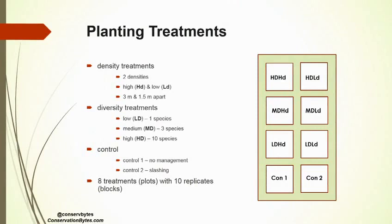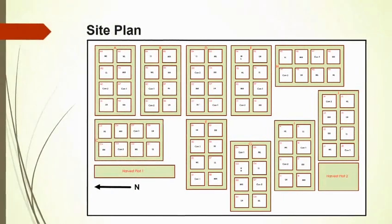This is the planting treatment experimental design. So we have 10 blocks, each with 8 treatments, and you've got 3 diversity treatments. So we've got low, 1 species, medium, 3 species, and high, 10 species. Now all these species are embedded within the 10 species complex. We have 2 density treatments, 3 and 1.5 meter spacing, as well as 2 controls: no management, and 1 slashing. And these are randomized in space amongst the 10 blocks. So when you put it all together, that's what it looks like, just under 20 hectares.